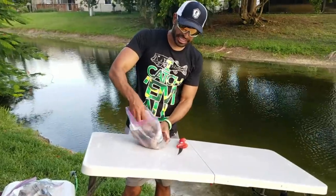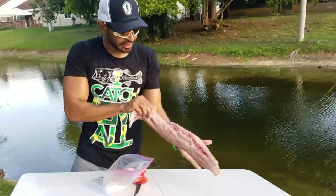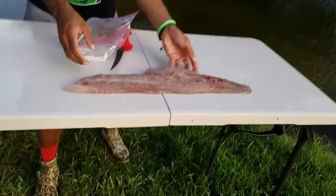How a kingfish fillet looks, just in case you guys were wondering. Boom. Sexy, huh? That's a whole lot of meat, baby. Check that out.